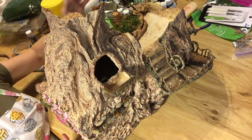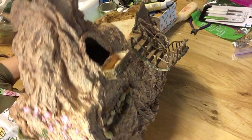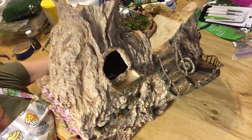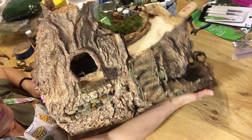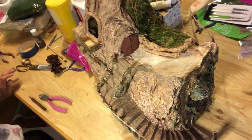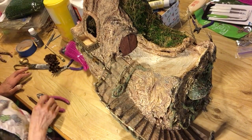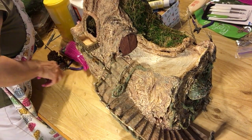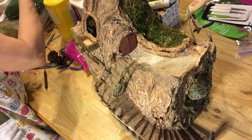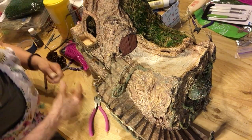And here is the other little rail. Can you tell? All right. So I'm happy with that. Very happy with it. Okay, where is my other branch? Oh, did I already use it? Well, let me get another branch. Let's see. Let's just get that. Okay.